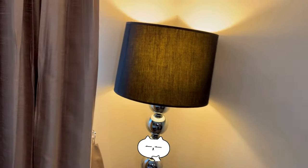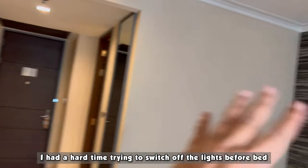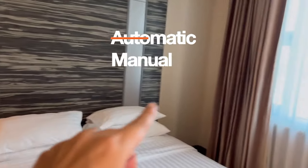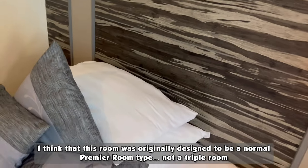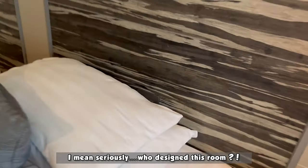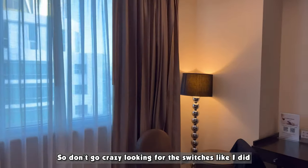Interestingly enough, the master switches do not do anything. If you switch off the switches from over there, it does not switch off everything in one go. So you have to individually switch these off manually. There's no master switch anywhere, okay? And it took me quite a while, but I finally found the switch for some of the lights. It's hidden behind this bed over here, like that.